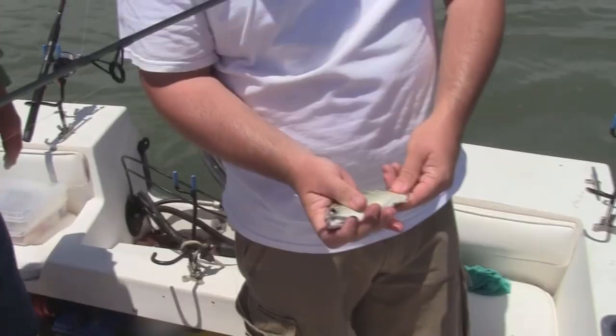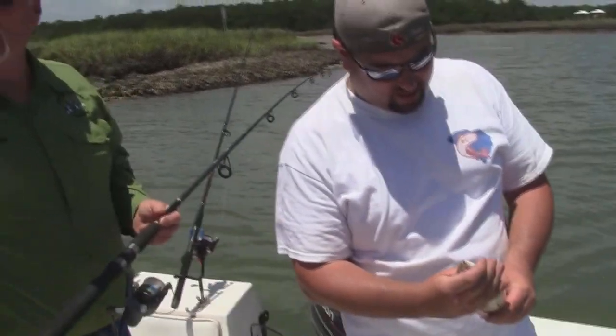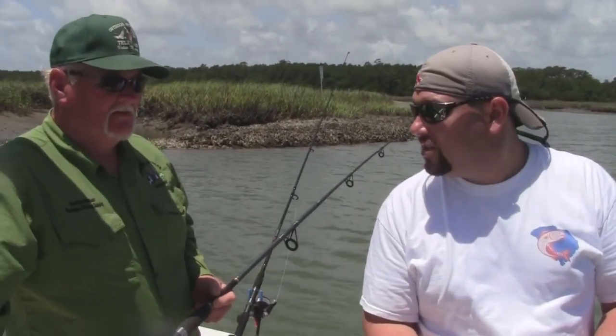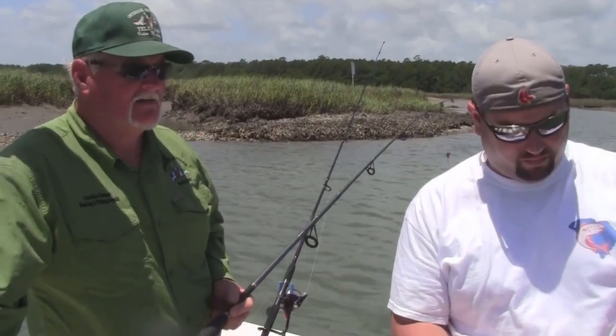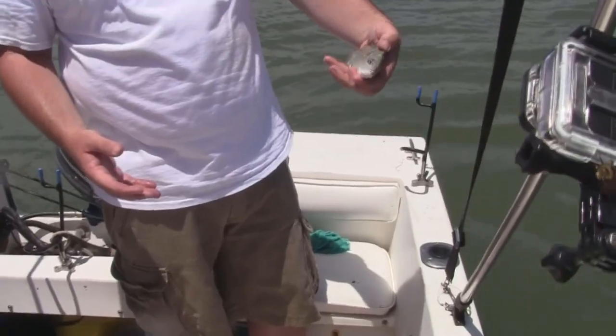Yeah. They're pretty good eating if you can get some size to them where you can fillet them out. I never had them. They're good eating? Yeah. Like a panfish? Kind of like a brim? Yep. It is a saltwater panfish. Sunfish. Yeah. And they're good eating. There's a good size there.